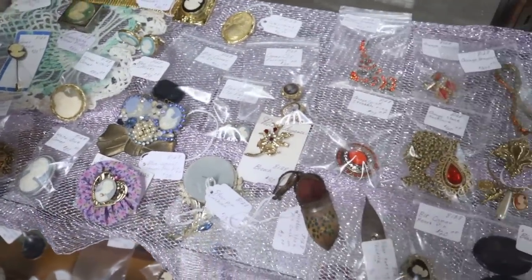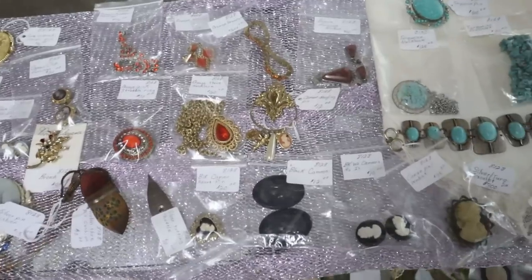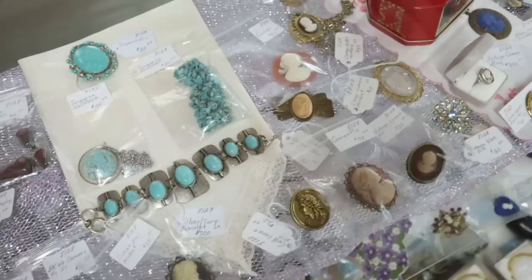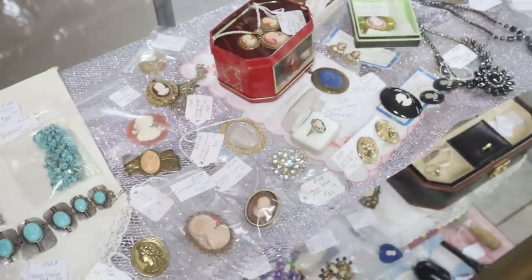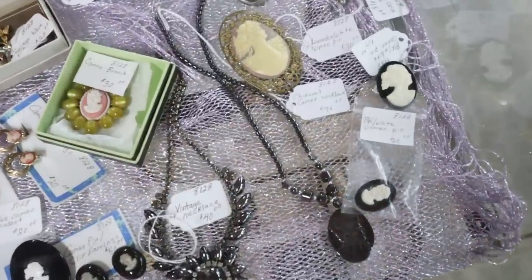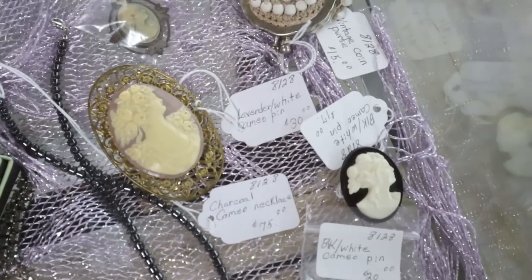I decided to take a clip of this case because it was filled with so much vintage jewelry, pins, cameo pendants, and all of them have like a beautiful little silhouette on them. And there was even like earrings and rings, and someone just has a gorgeous collection of so many beautiful vintage pieces, and there's just something about these I just love. I think they're so pretty.